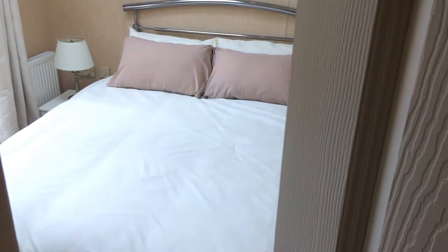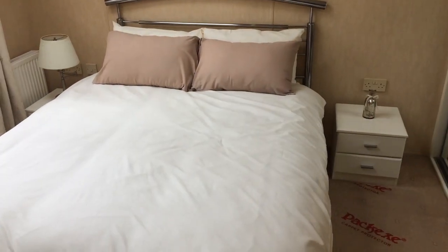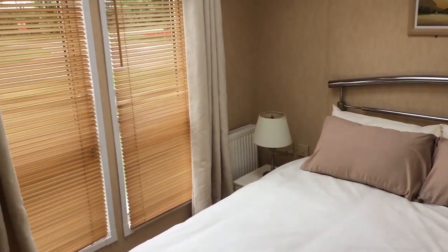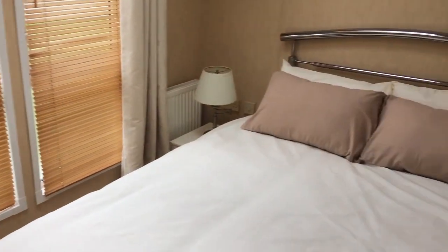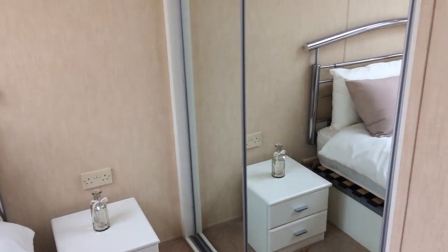Finally, we have the master bedroom. A spacious light room, with Velux windows, dressing table, wardrobe, and just over here, ensuite too.